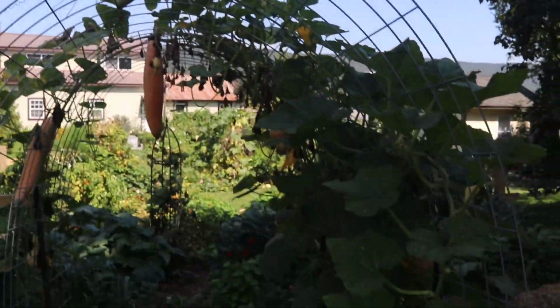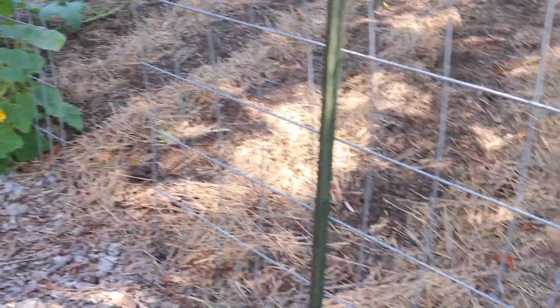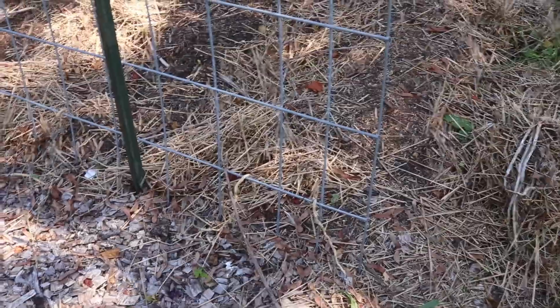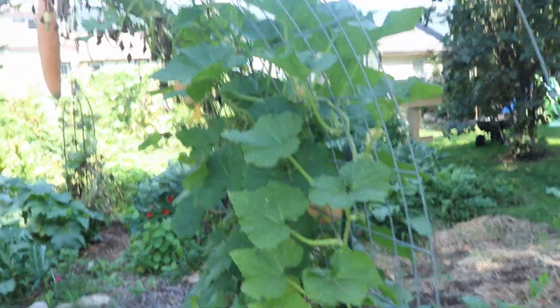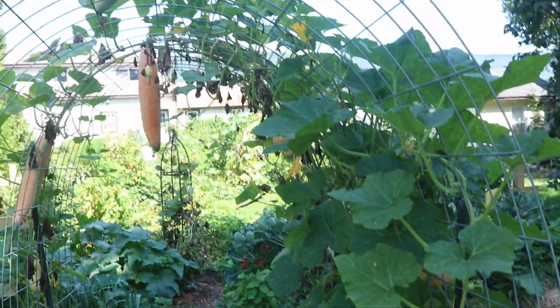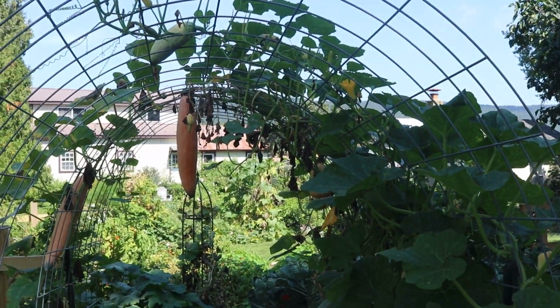These just did not do well here. I think it's just too shaded. The ones that I had planted here just completely died. They did not do well at all. And I've had great success with pumpkins and squash in the past. So I think this location just does not suit them.